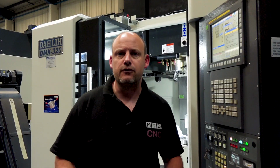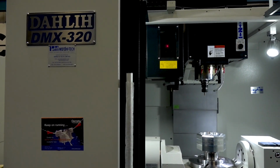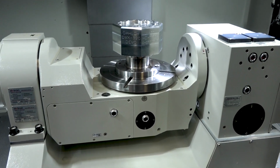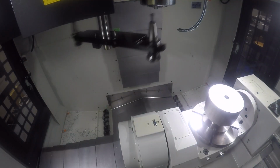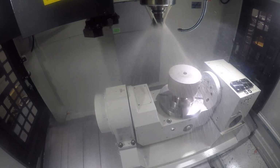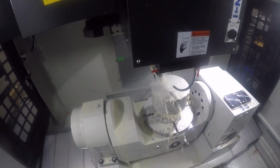So what about the DMX 320 5-axis technology? This is a 4+1 with a Fanuc control. Now, it has a 15,000 RPM spindle with an 18.5 kilowatt spindle motor, which can actually operate at full power from 1500 RPM as a result of the electronic gearbox. That means, as a solution, you can do those difficult materials and also those softer materials at high speeds.